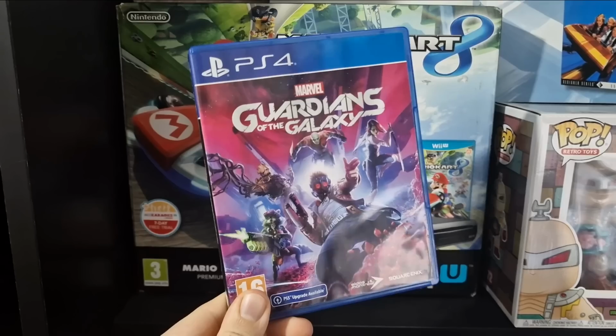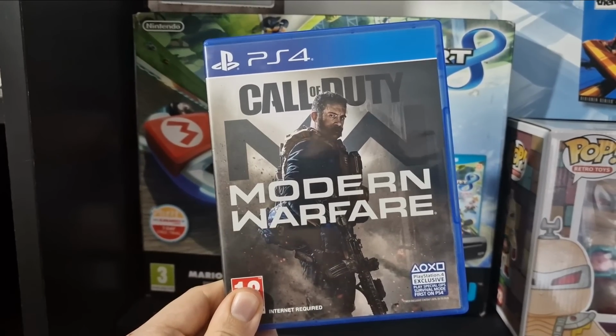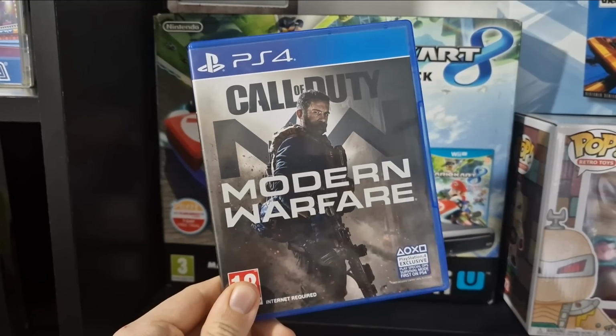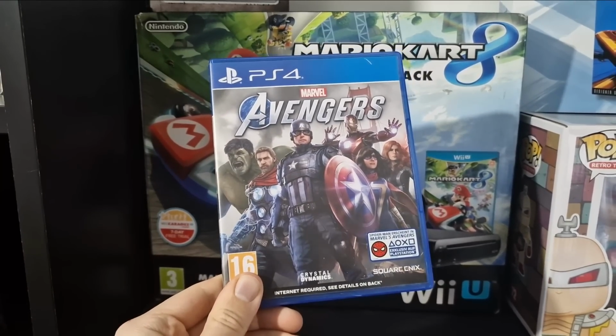Another one of the games that sort of half surprised me, I guess, was Guardians of the Galaxy. That traded for 10. Star Wars traded for 5. Call of Duty, which still holds value. Every single Call of Duty title has a small degree of value, obviously some more than others. This particular one traded for 6. And then Avengers, of course, that traded for 5.